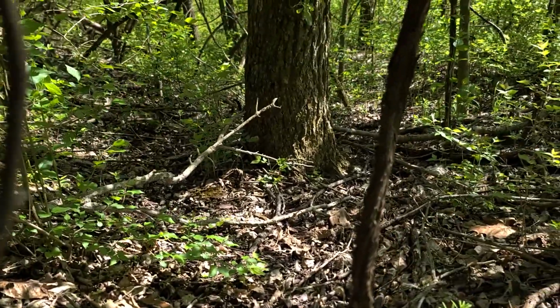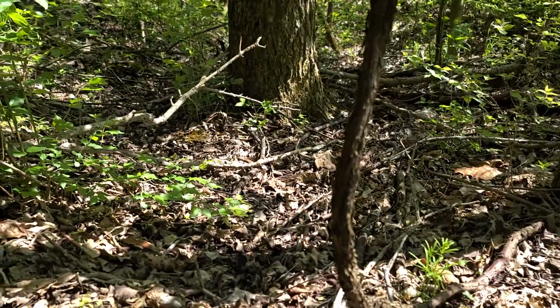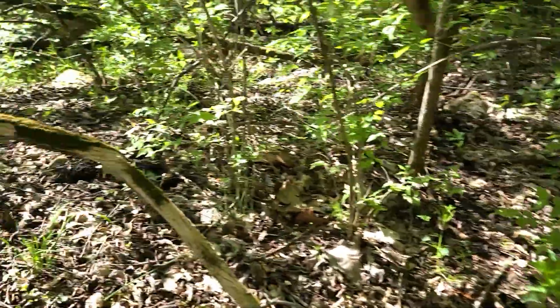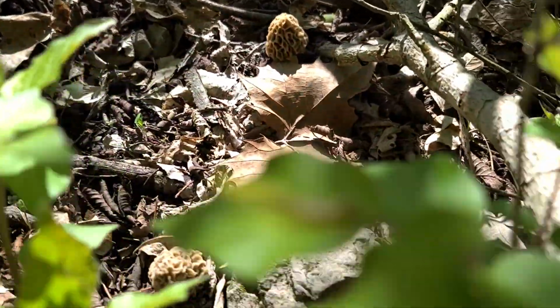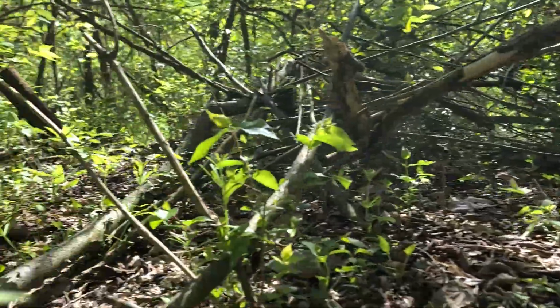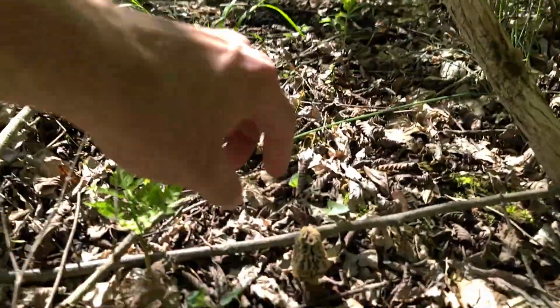There's another nice elm tree right there, if you can see that, and there's a few around it. Circle back here. You always pass a few up, you gotta go back for them. Give you a look at them first here, if you can. Kind of get an idea what we're working with here.